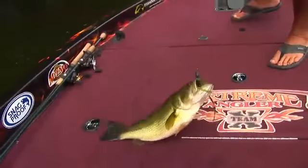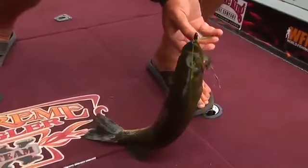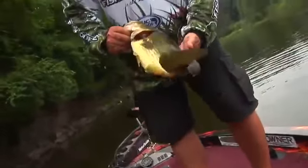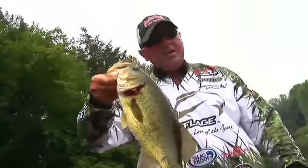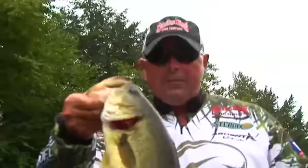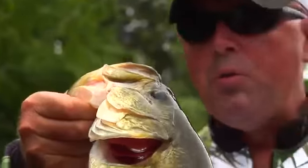See? Look at that. That's a fat little bass, isn't it, hey? You see what I mean? Look at that, eh? Right in that hole. Look at that stuff. And he was right at the back there where he should be sitting in the thickest, darkest spot. Just a healthy bass. I could catch these all day long instead of a 5 or 6. If I'm catching fish like this, I'm happy, man, and I know you are too. I love it when that happens.